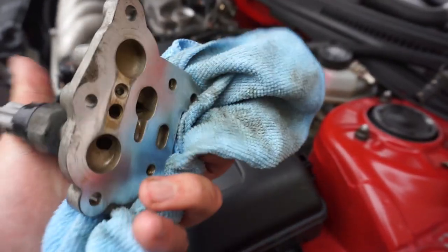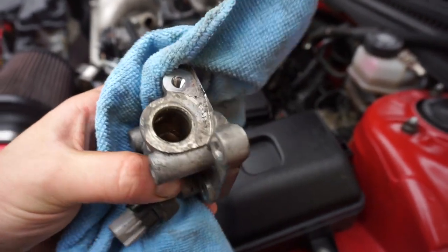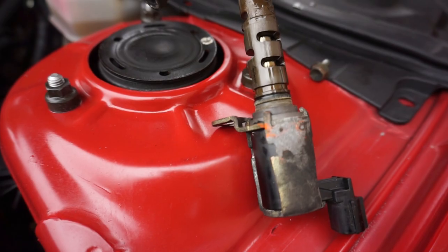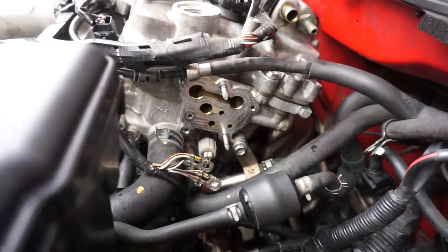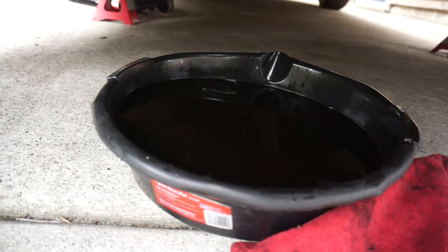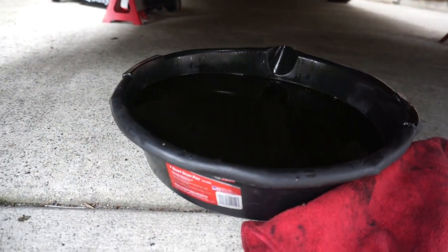Now what you're gonna wanna use is a little bit of carb cleaner, or I'd recommend using carb cleaner. And I would remove the solenoid. Clean it. I'd clean inside there, and then we are going to go inside. I'm going to show you the filter, but you need to get this cleaned. I have dropped the oil and it is pretty dark. It has 880 miles on the oil.